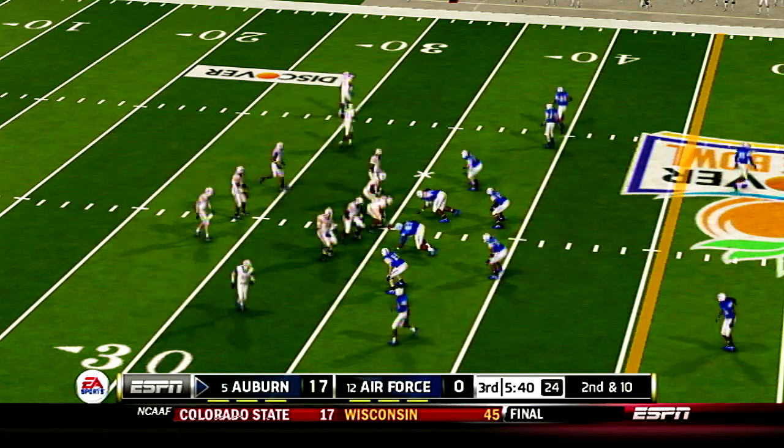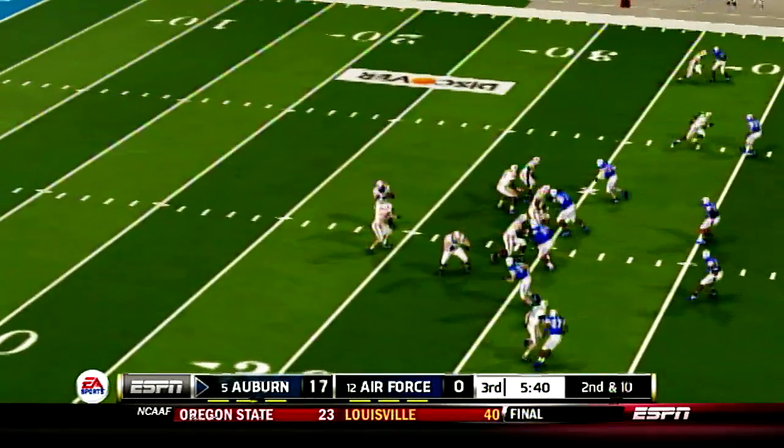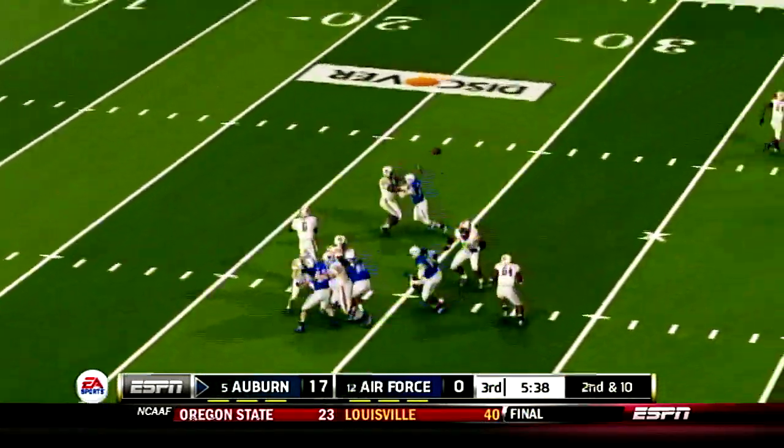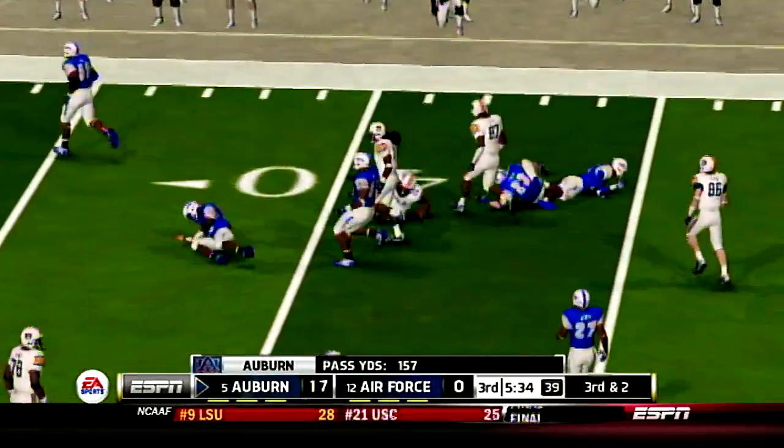Check curls, check curls. Check 59. Throws complete. He's got room to work. And he's leveled at the 43-yard line.